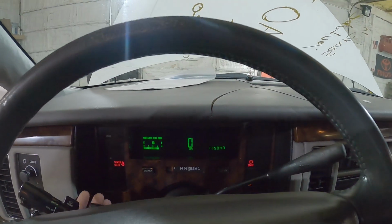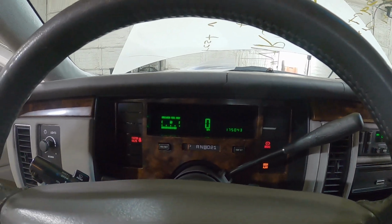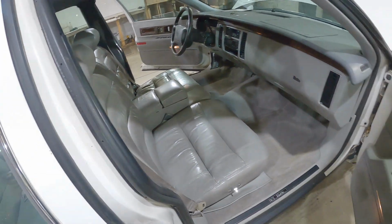Digital speedometer is working great. She's got a full tank of gas. I'm sure the yard guys will suck that right up. Seats are not in the best of condition, so we singled them out. The driver's seat's got a fair amount of wear on it. This passenger seat is going to be for sale. It's got some wear too, but it's still very, very usable.